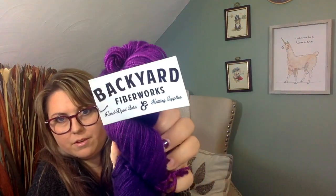So, Backyard Fiberworks. This is gorgeous. It's their sock yarn superwash merino. It's 100% superwash merino, and the color is blackberry. So I got that. And then a couple other little things I have.